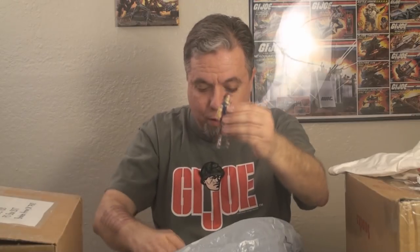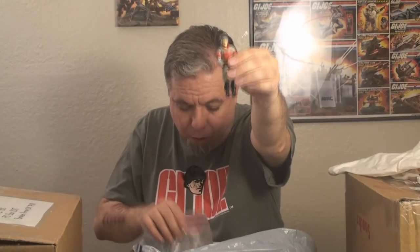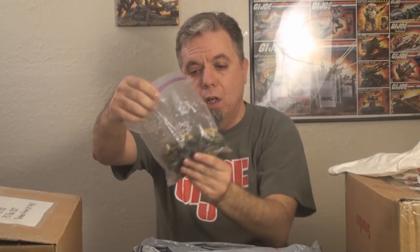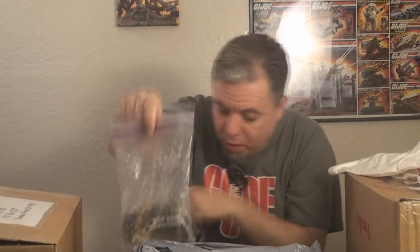There's Tomax and Zaymont, the twins. I will be spending, oh, that is really cool. This, for sneak peek, there's sneak peek. I am going to spend probably hours going through this, and look, there's just a bag of parts. There could be some parts in here that I can use and that I need. Oh man, I just want to dive in and swim in it.